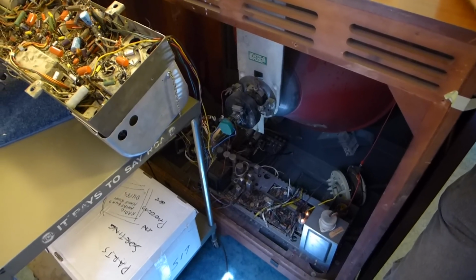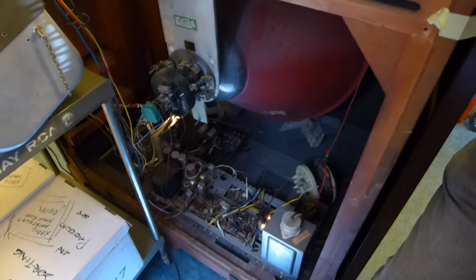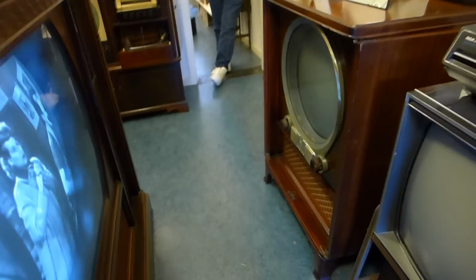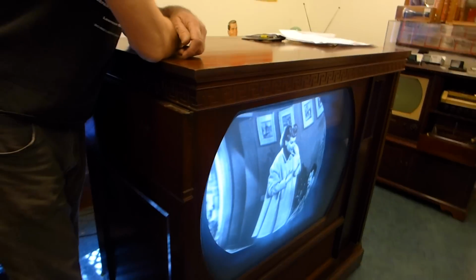And just within the last week or two, we've actually been able to make this set work as it should be working, with a good, full bright picture. A set that's now 60 years old, originally sold in 1952 for $1,800. So it's a rare set. It's a rare set that is actually operational. It's going to be one of the prizes in our collection here of operating television sets. Again, the largest black and white television set that's ever been made, the DuMont Royal Sovereign.